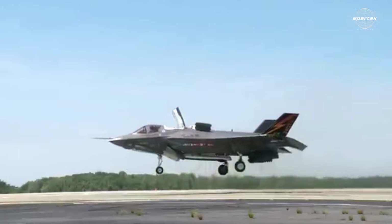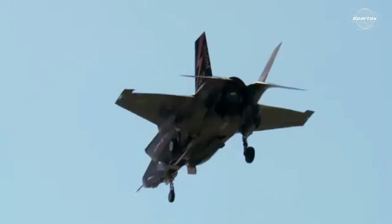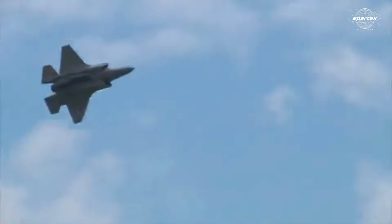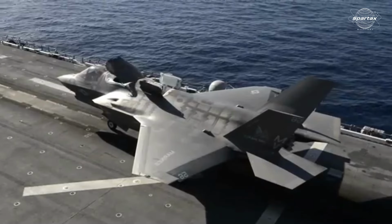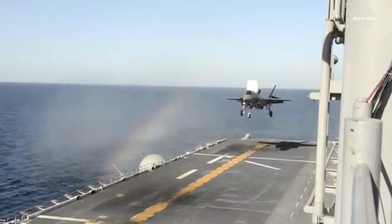The Lightning II is intended to be a single-engine, stealthy combat aircraft. Its suitability for air superiority missions and air-to-ground combat is another noteworthy skill. This fighter jet can take off and land from aircraft carriers. In 2019, it was flown by the Royal Air Force, RAF, on board HMS Queen Elizabeth.